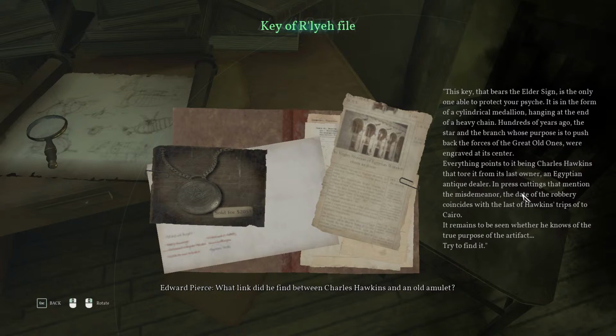This key that builds the elder sign is the only one able to protect your psyche. It is in the form of a cylindrical medallion hanging at the end of a heavy chain. Hundreds of years ago, the stars and the branch whose purpose was to push back the forces of the great old ones were engraved at its center. Everything points to it being Charles Hawkins that tore it from its last owner, an Egyptian antique dealer. In press cuttings that mention the misdemeanor, the date of the robbery coincides with the last trip of Hawkins to Cairo. It remains to be seen whether he knows of the true purpose of the artifact. Try to find it.